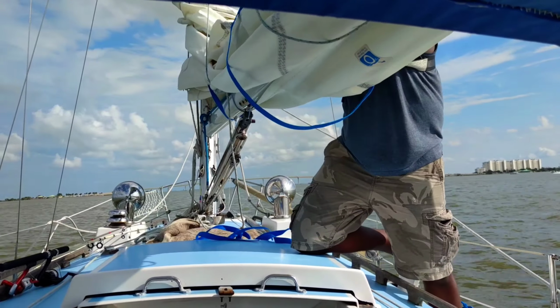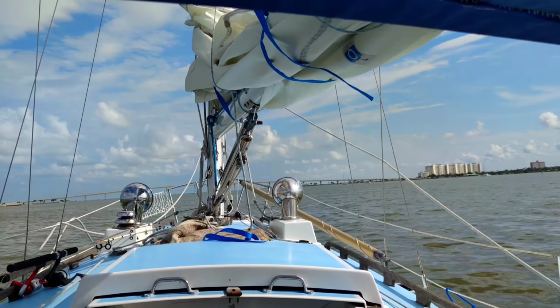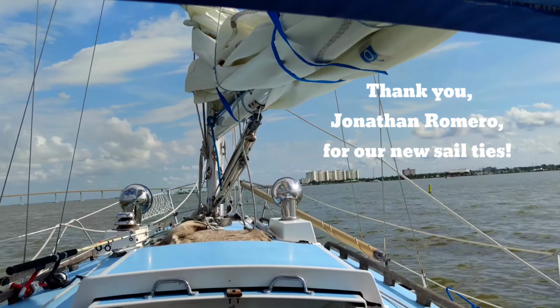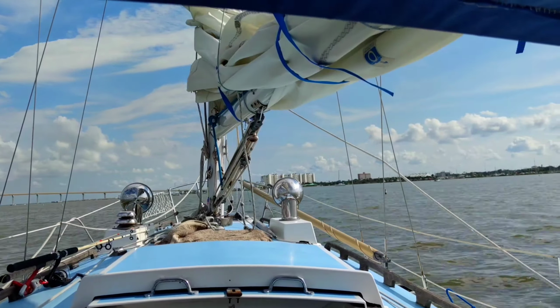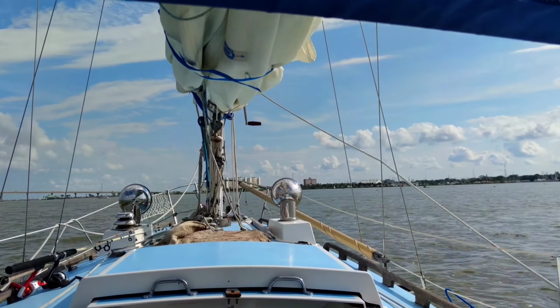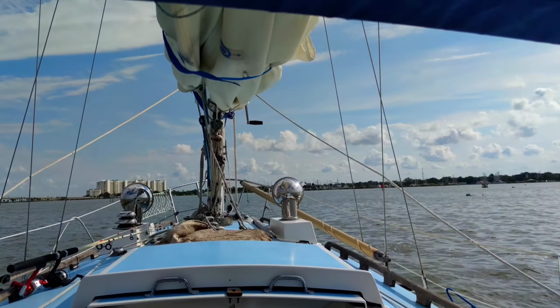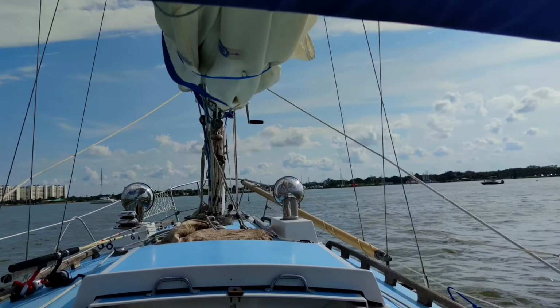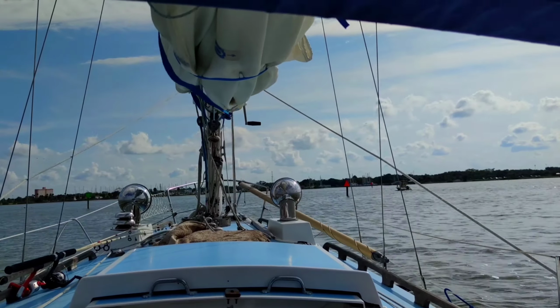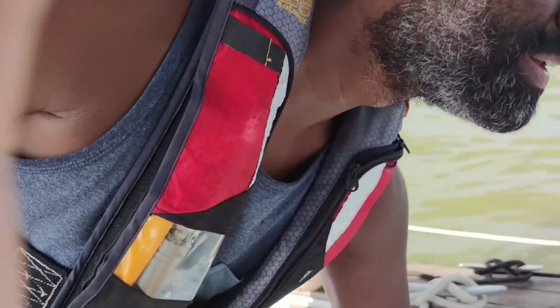We remove the sail cover and remember our new sail ties. Thank you, Jonathan Romero, for making and sending these to us. Much easier to work with and way classier than the bungee cords that I was using previously. Bahamas is taking us that way.